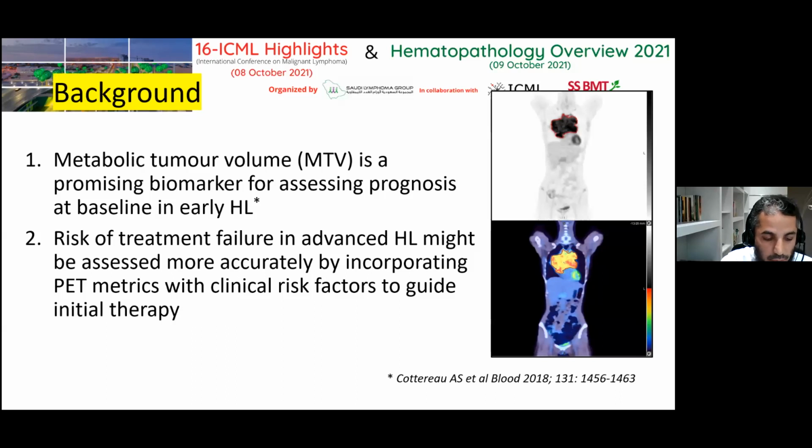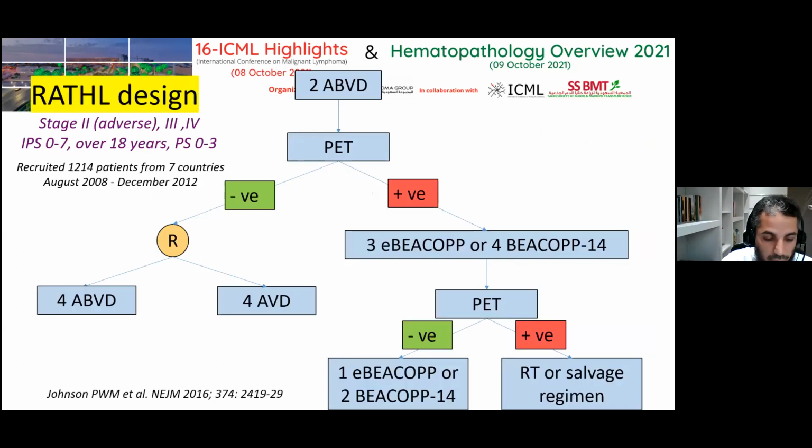As a background, metabolic tumor volume is a promising biomarker for assessing prognosis at baseline in Hodgkin lymphoma. In this study, they hypothesized that the risk of treatment failure in advanced Hodgkin lymphoma might be assessed more accurately by incorporating PET metrics with clinical factors to guide initial treatment at baseline. This study is well known.